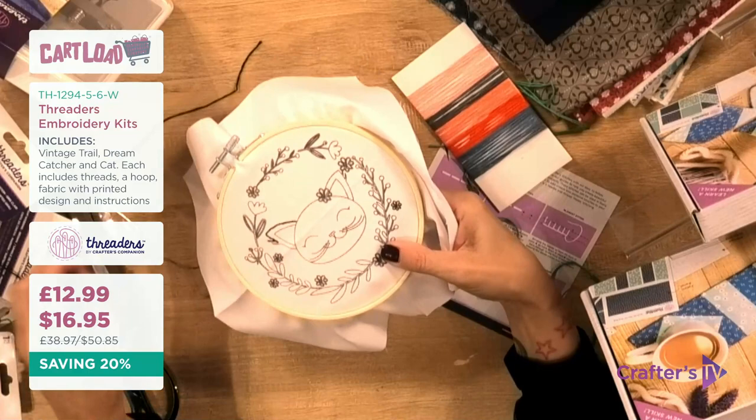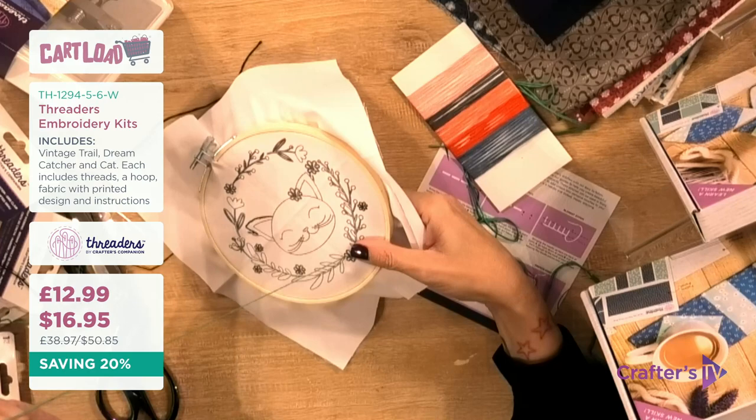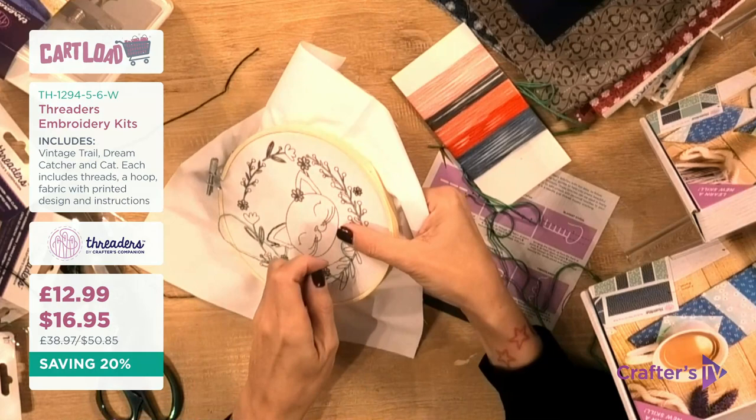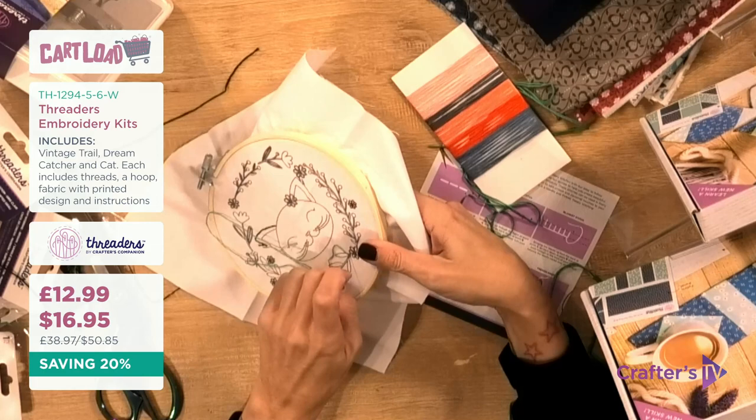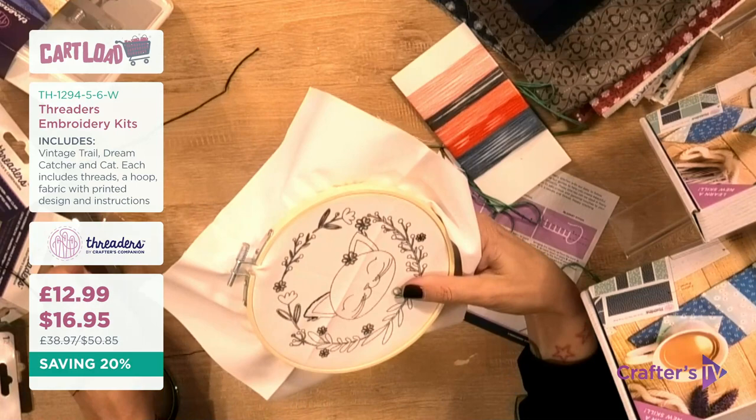And then you loop it. So you've got a loop and you're going to come back. You come up at point A and then go back down at point B. So that's basically right next to point A, like so. Pull the thread through, but leave it so you've got a nice loop.